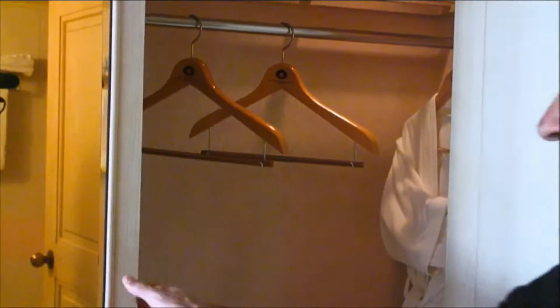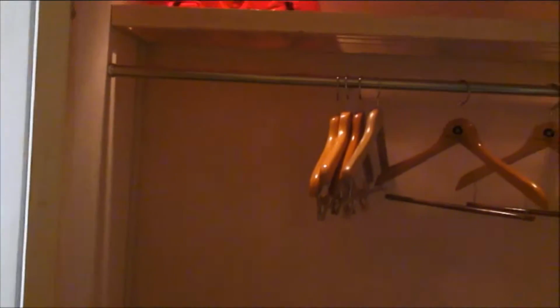And in the main hall, you have, of course, hangers and bathrobes. Your standard hotel safe, and a little chest of drawers and some slippers to place things in.